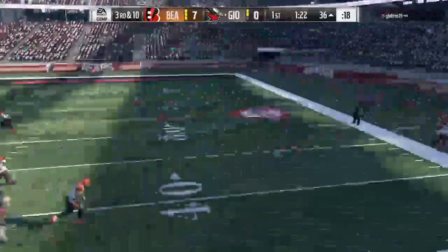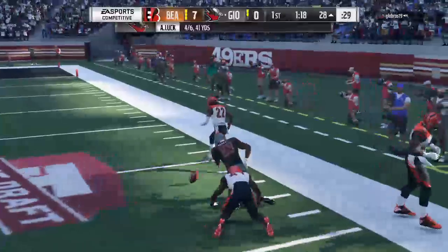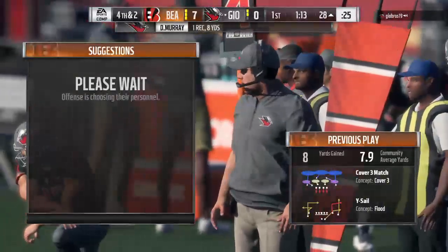Throwing on third down. Luck. He's going to flip one out here to his running back. And he'll go down at the 28. It'll be a gain of 8 yards, and that'll bring up fourth down.